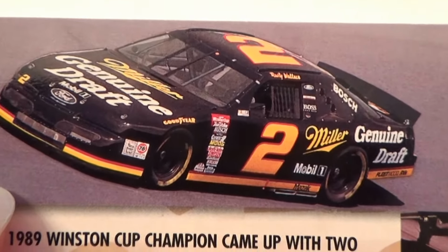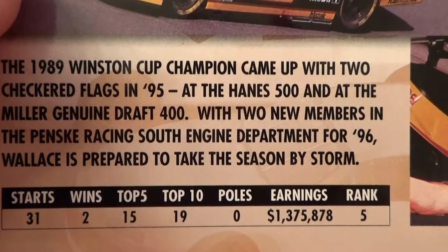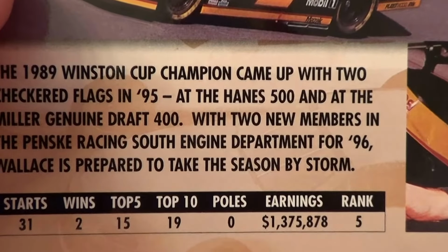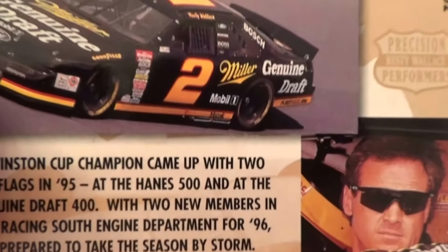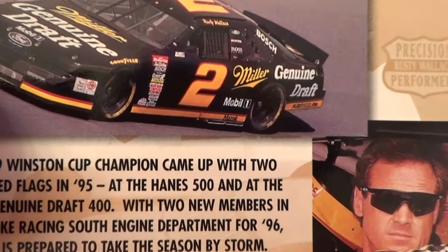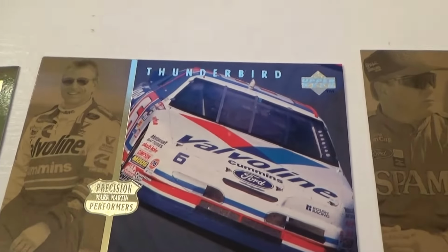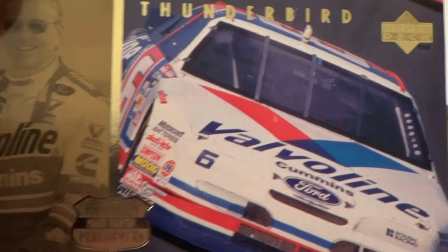Beautiful side view of the car. A little more information about him, and he made $1,375,000. Look at that. There is some really good money in racing, huh? Very cool. Thunderbird. Oh yeah. Nice Thunderbird.